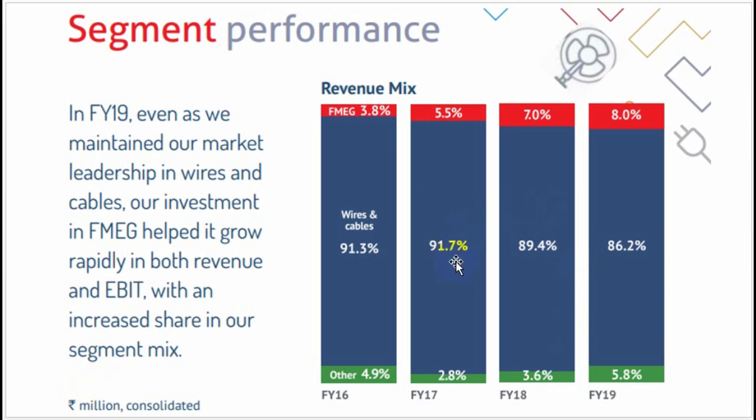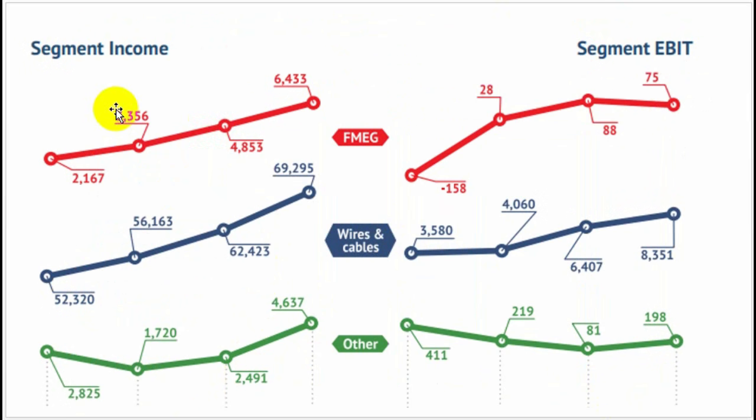All this data is in millions and are consolidated values. Let us look at the revenue mix of 2019. 86.2% came from the wires and cable business, whereas 8% came from FMEG business. And if we observe, the FMEG business has been growing steadily and is contributing around 8% to the total revenue. Other income is contributing approximately 5.8%. So the company's reliance on the wire and cable business has been gradually decreasing from where it was in FY16 at 91.3%.